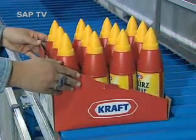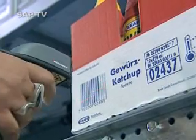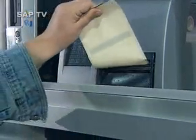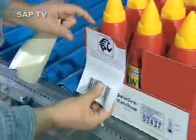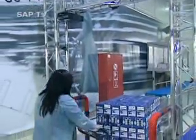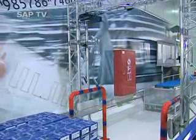Before this stage is reached, a few more issues have to be solved, however, such as an improved reading rate in operation and lower costs for the RFID tags. Once this has been achieved, the RFID technology will certainly improve the recording and documentation of the movement of goods at the manufacturer, Kraft Foods, and between Kraft Foods and the Metro Group.